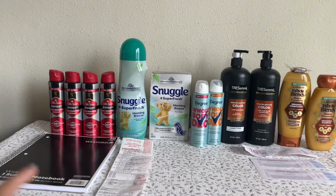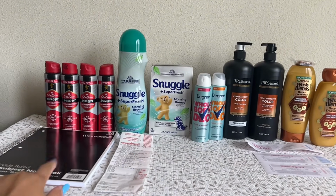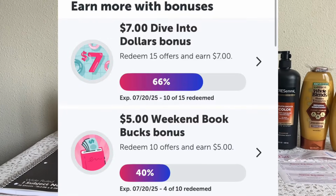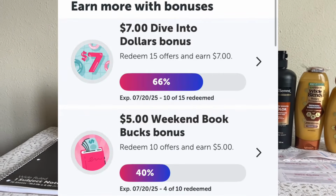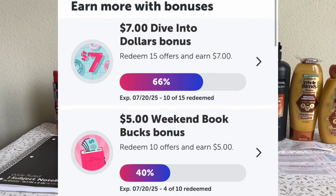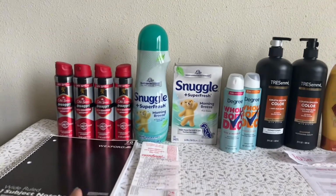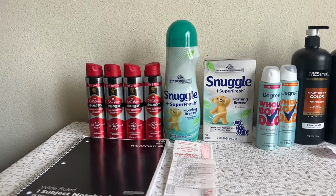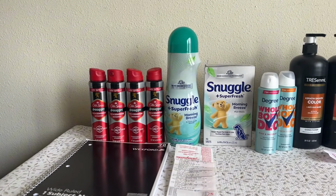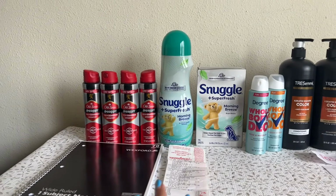So I actually went back Sunday night because I did this deal right here, Snuggle all the way down and the notebook. I have two bonuses which I will pop up on the screen. Sorry, I forgot what they are, but I have two that I need to finish. I just need 6 rebates, y'all, for me to get $12 back. Additionally, every single item here has an Ibotta rebate. So I decided to go back even though it's already like 9 o'clock, but I was still lucky to get all those rebates back and actually made out a freebie with my haul over here.